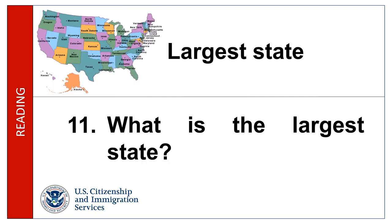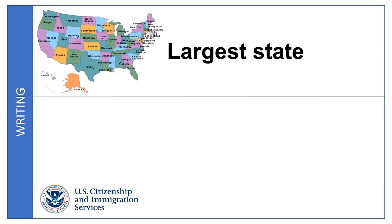Please read the sentence. What is the largest state? Please write the sentence. Alaska is the largest state.